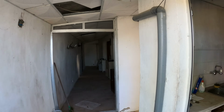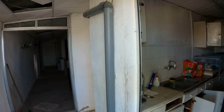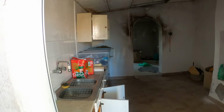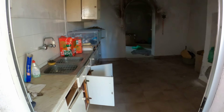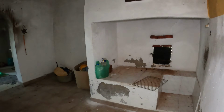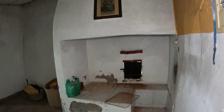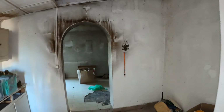So I've been told that this on the left here is the old original building, and then this on the right is more of a newer construction. But let's go and have a look in here first. So this looks like some kind of a kitchen area. We've got tiles on the floor and a kitchen that needs complete gutting and stripping out. We have a big old fireplace on this side, and it looks like it has the door to an old bread oven or something like that. And then on this side we have an arch going through to a living room.